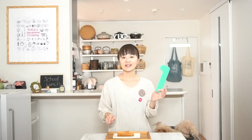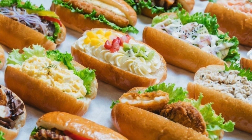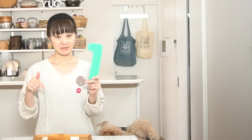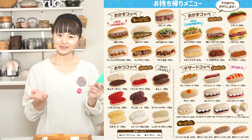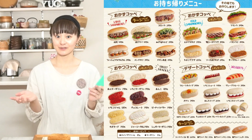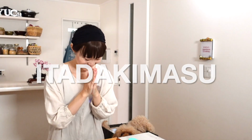And nowadays, you can taste many other flavors at agepan specialty shops. There are kinako, same as this one, or strawberry flavor, or matcha flavor, and cocoa flavor. And this is actually the first time that I make it at home. Okay, let's taste. Itadakimasu.